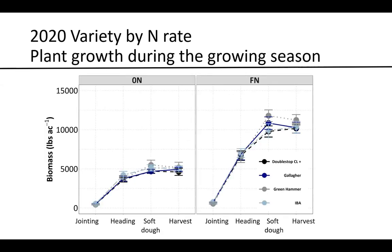And so one of the things that we looked at, trying to understand what are the intrinsic characteristics of those varieties that are able to produce better yield and also protein, is that we collected biomass during the growing season. So this is preliminary data showing no difference in plant growth during the growing season. We collected samples at jointing, heading, soft dough, and harvest. And you see here the lines overlapping most of the time at the zero nitrogen and when we applied the full N rate. So varieties did not differ in growth. And here we see a trend for maybe Green Hammer having a higher biomass than especially Iba, but it is just a trend and they were not statistically significant. And so that's why we are going to continue looking at it. So varieties did not differ in growth during the growing season.